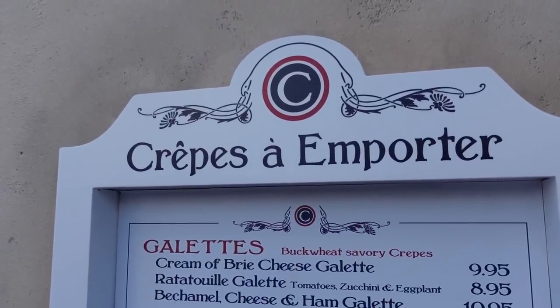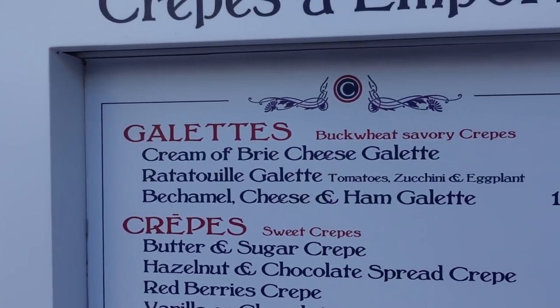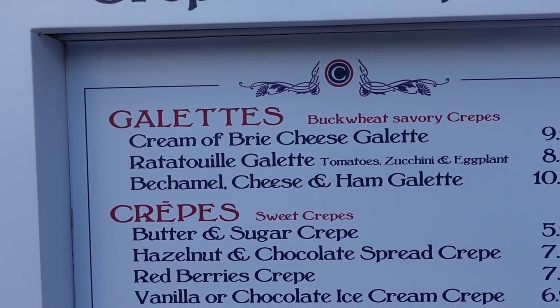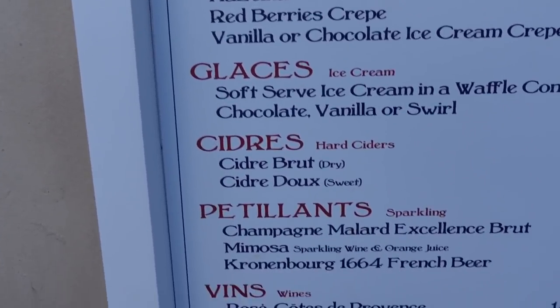We are going to do the quick service location here. I think I'm going to go for a galette, a savory crepe. I think I'm going to get that brie cheese or, I don't know, actually. Hold on, there was one I saw here that looked really, really good.